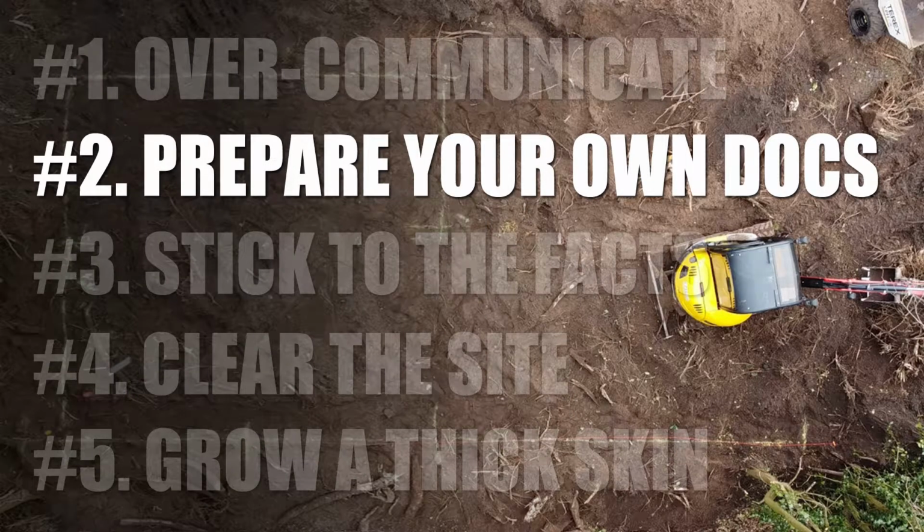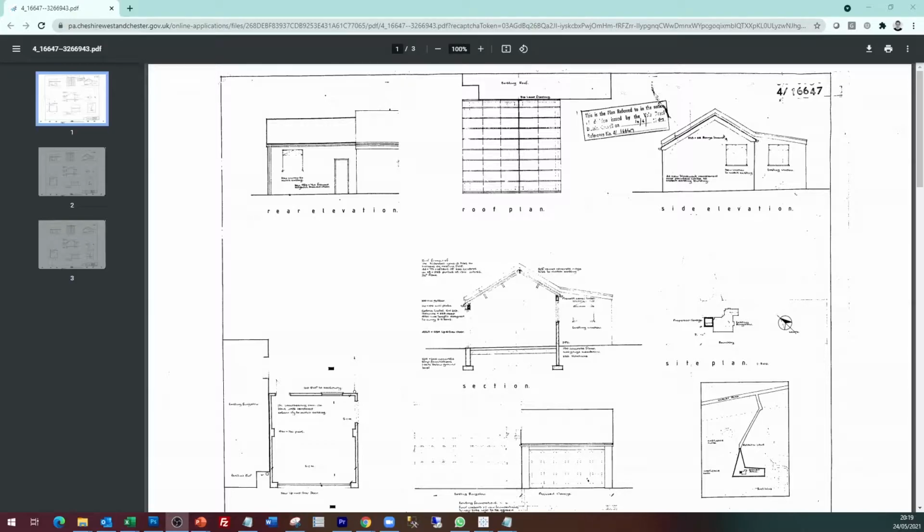Prepare your own documents. Here's an example of one that was done on my house about 15-20 years ago, but it shows you they don't have to be super snazzy. Actually, as long as they set out clearly what you're building, what it looks like, what the dimensions are, that's what the planners actually need to know.